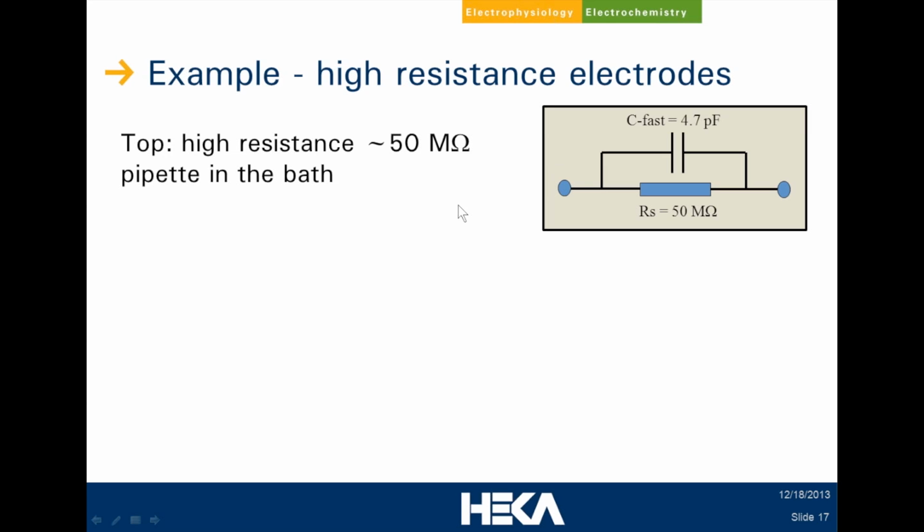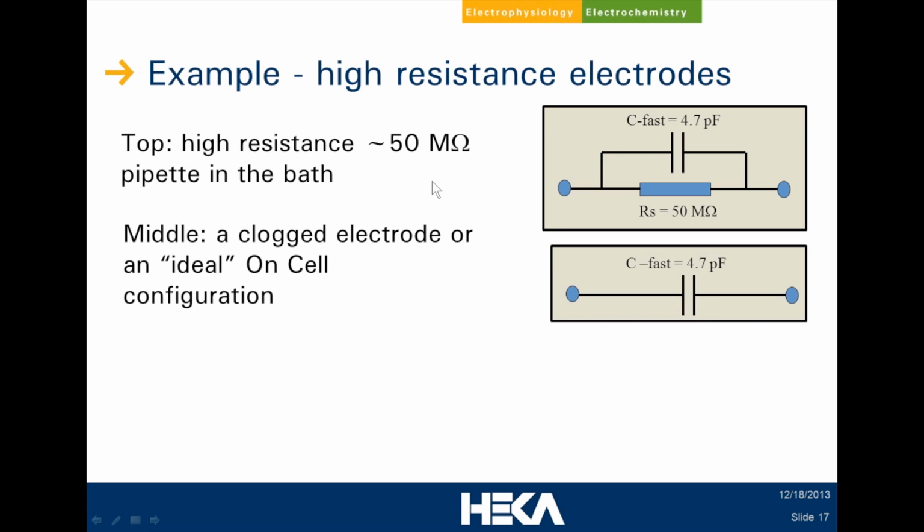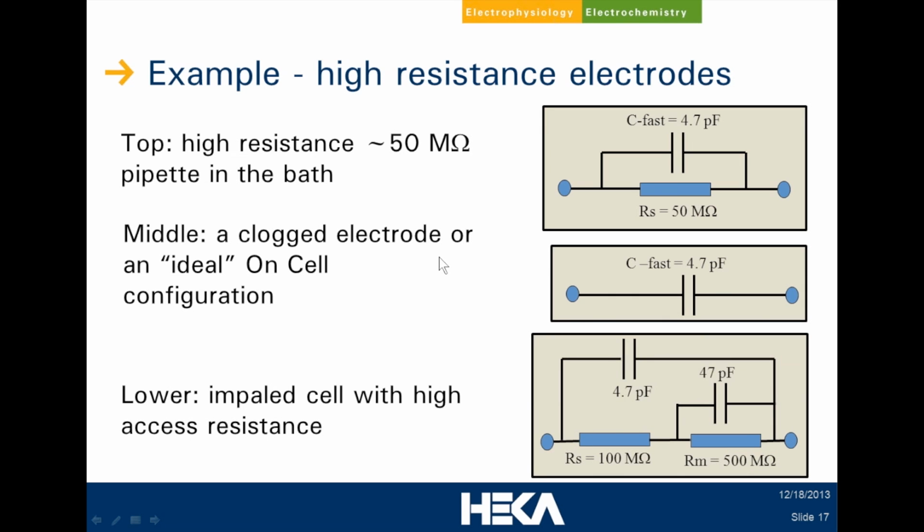It's slightly different than the model cell that is included with the EPC10, but basically the same concept, where we have 3 different switch positions that will emulate different portions of the cell. So the top switch position has a high resistance of 50 megohms, which simulates a pipette in the bath. Then the middle position is a clogged electrode or an ideal on-cell configuration, just a capacitor. And finally the lower position will simulate an impaled cell with a high access resistance.